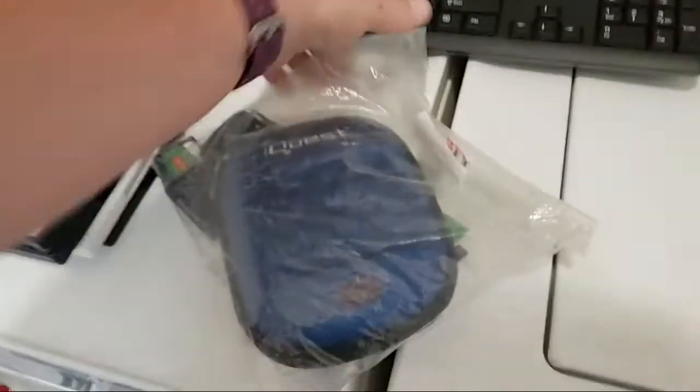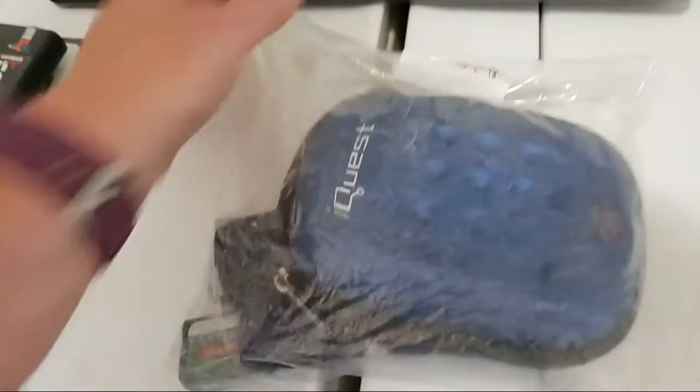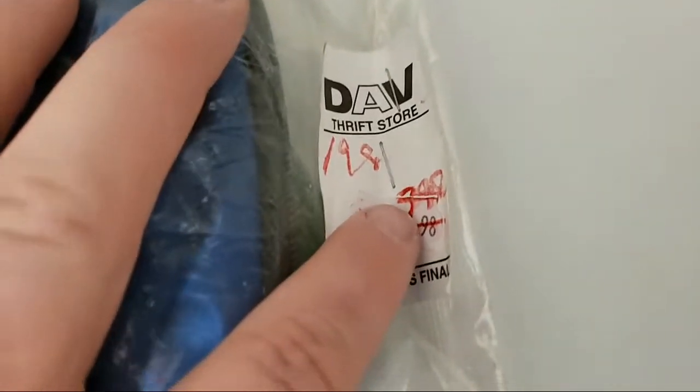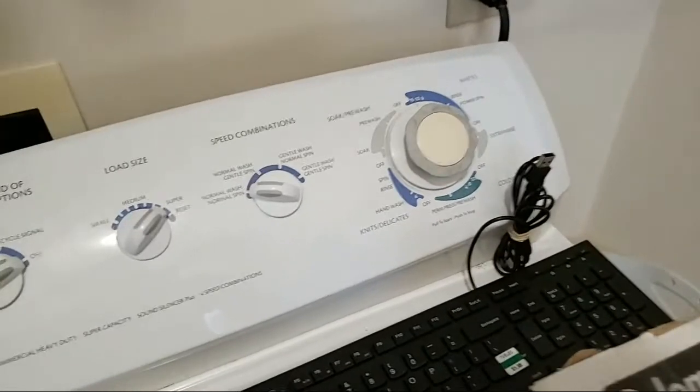And last, but definitely not least, is something that I picked up on a whim. It was from the DAV, and you can see it had been marked down a few times. Originally, it looks like they were asking $6.98, then $3.98, and they went all the way down to $1.98. And I have not opened this, so I'm going to go ahead and put the phone down really quick.